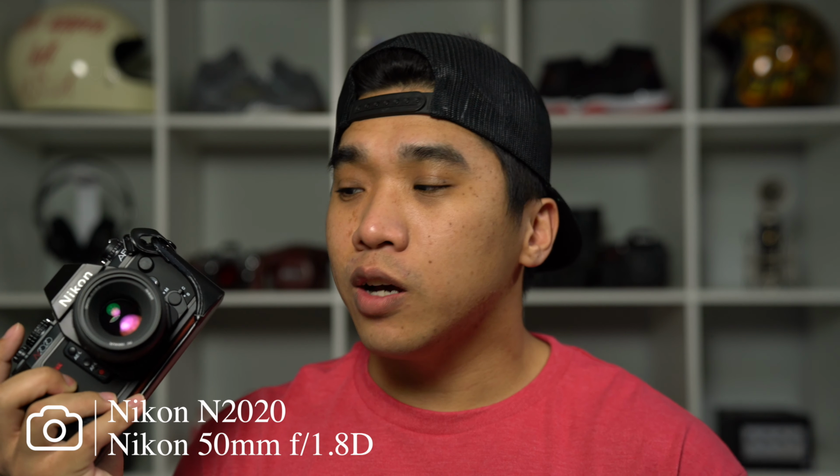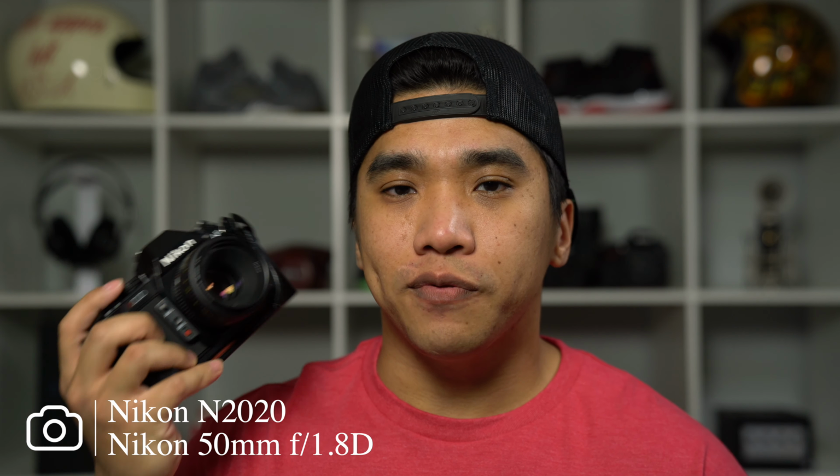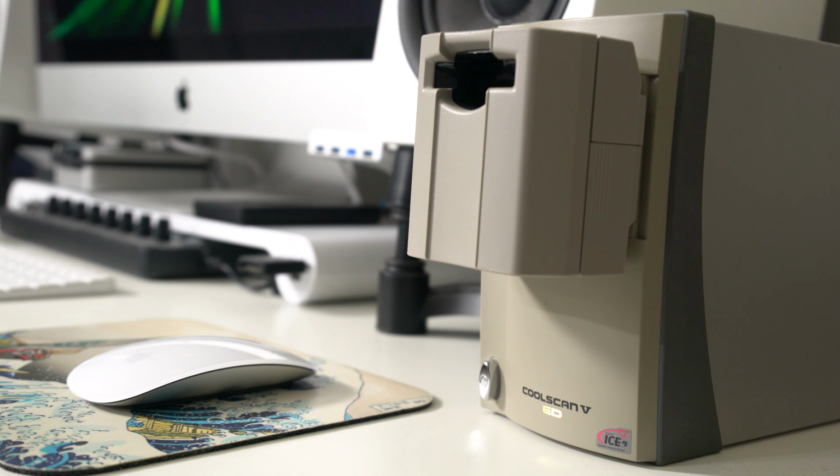Also, if you're wondering why I use any of these particular equipments, well, they were just what was available to me. I didn't go out of my way to find the best materials for this film stock or anything like that. I use my Nikon N2020 with the Nikon 50mm f1.8D to shoot this roll of film because this is just about my favorite film camera setup. The same goes for the chemicals and the scanner that I use. This is what I had around and what I enjoy to use.